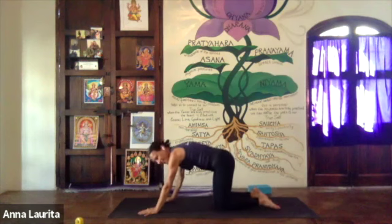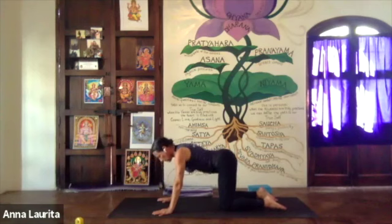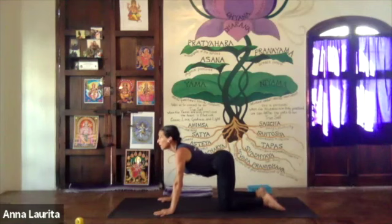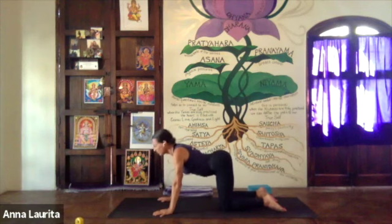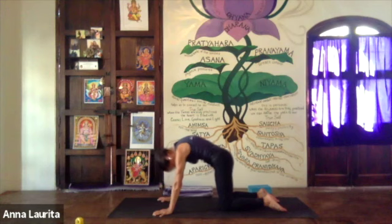Taking the hands under the shoulders, knees under the hips. Drop your belly, lift your head, inhale. Cat-cow for an easy back bend today. Exhale, round the spine, gazing into the navel. Inhale, drop the belly, lift the head. Look up in between your eyebrows. Exhale, press the fingertips down. Gaze into the navel.